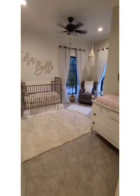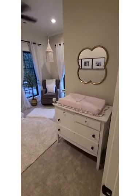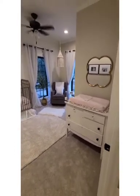Okay, I'm about to do the room reveal for Cora, Cora's nursery. I had so much fun creating this room.